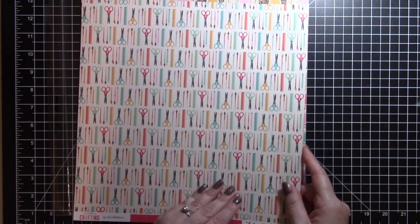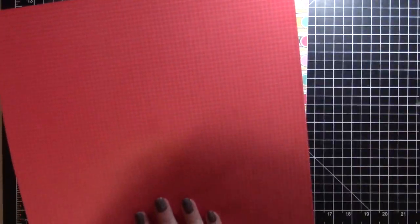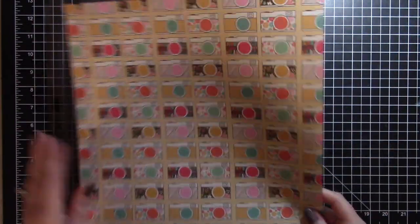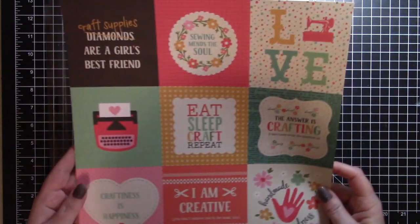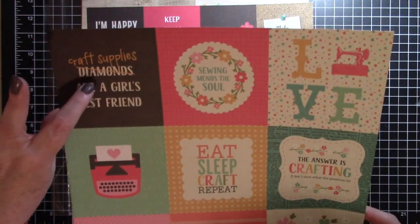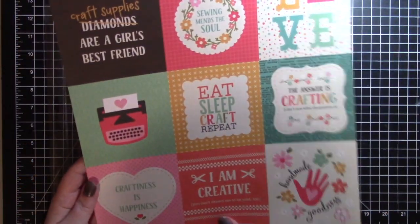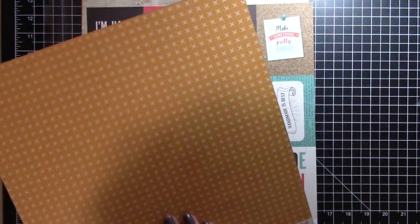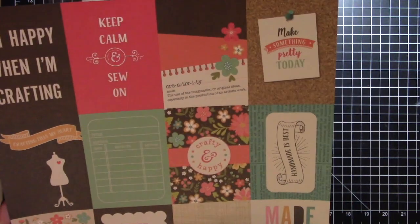And here we have some rulers and paintbrushes and scissors. And red graph paper on the back. And all the cameras. And a wood grain on the back. And here we have some cut aparts. I like that one. That's true. That is really cool. I wonder what the back will be. Will it be good? No, not so good. Cross stitch. I mean, it's okay. I don't hate it.